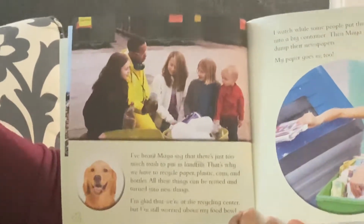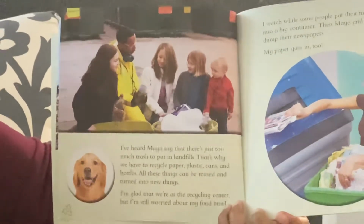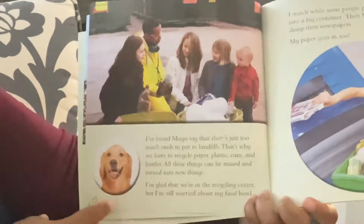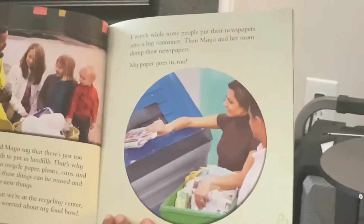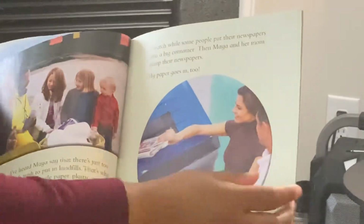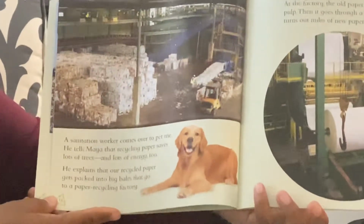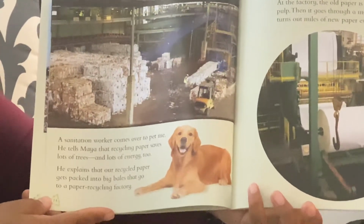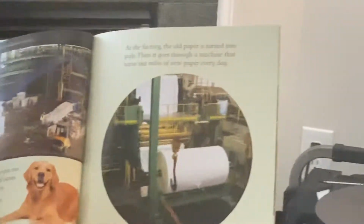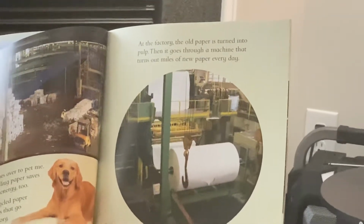I've heard Maya say that there's just too much trash in the landfills. That's why we have to recycle paper, plastic, cans, and bottles. All these things can be reused and turned into new things. I'm glad that we're at the recycling center, but I'm still worried about my food bowl. I watch while some people put their newspapers into big containers. Then Maya and her mom dump their newspapers. My paper goes in too. A sanitation worker comes over to pet me. He tells Maya that recycling paper saves lots of trees and lots of energy too. He explains that our recycled paper gets packed into big bales that go into paper recycle factories. At the factory, the old paper is turned into pulp. Then it goes through a machine that turns out miles of new paper every day.